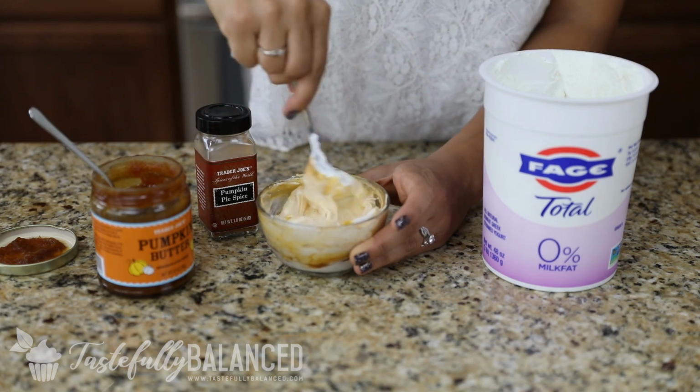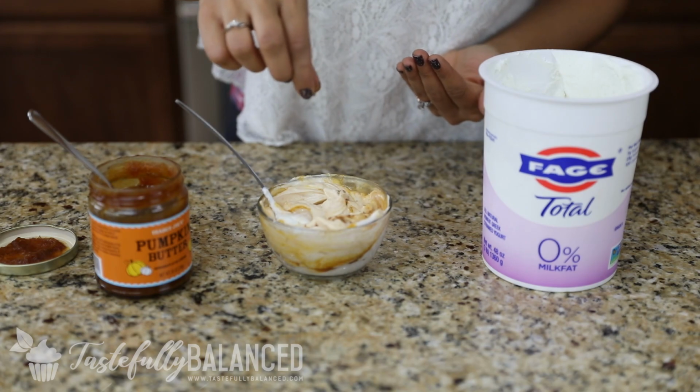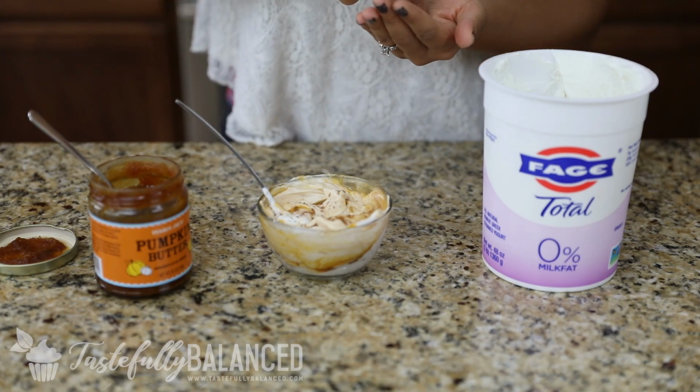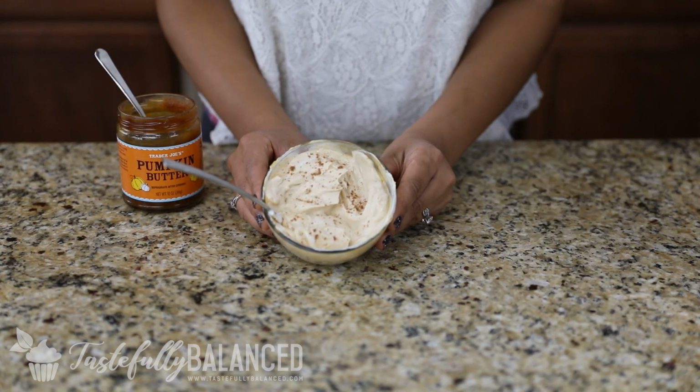All you do is just give it a good mix, top it off with some pumpkin pie spice. I mixed it again and then added some more pumpkin pie spice on top. And that's it. Super easy, super delicious, and comes together really quickly.